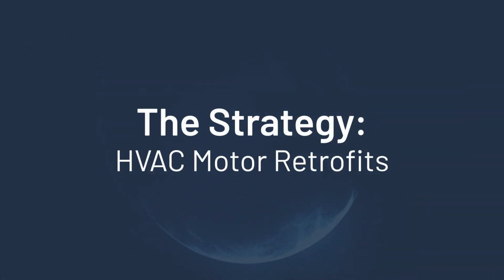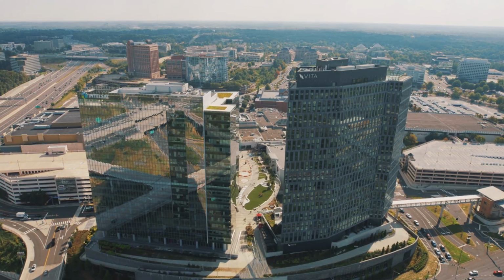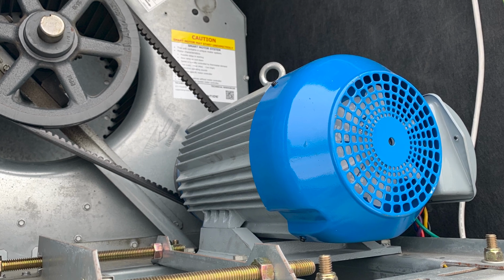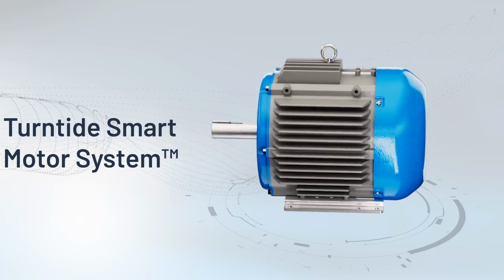Motus Power, we focus on HVAC energy efficiency projects. We were able to introduce Macerich to a new technology that had the ability to significantly cut their energy costs. We were also able to help them understand the technology and also how it could be rolled out to all of their facilities across the country. We were working with Turntide's smart motor system. Turntide has reinvented the motor to eliminate waste and make sure every watt is worthwhile.